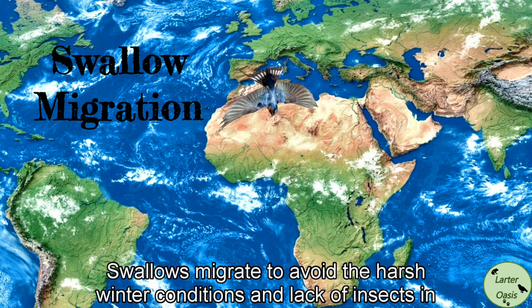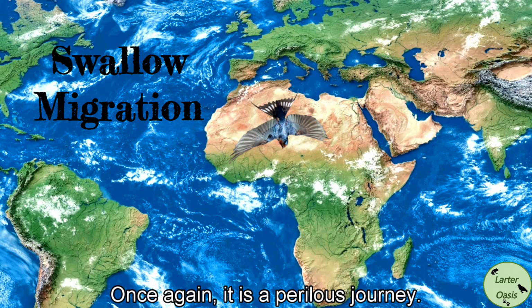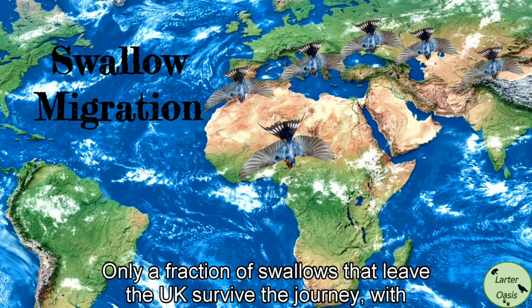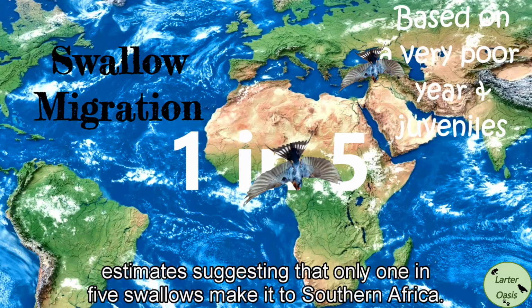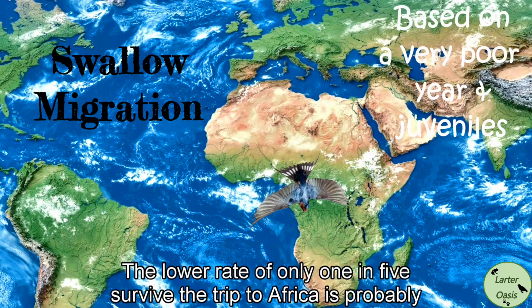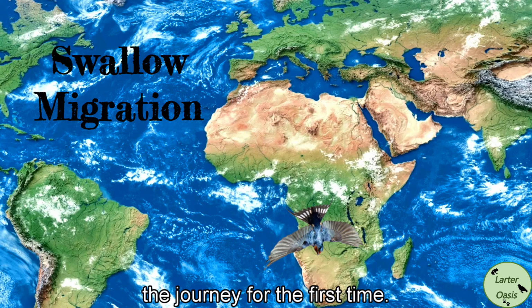Swallows migrate to avoid the harsh winter conditions and lack of insects in the UK, as they rely on flying insects for food. Once again, it is a perilous journey. Only a fraction of swallows that leave the UK survive the journey, with estimates suggesting that only 1 in 5 swallows make it to southern Africa. The lower rate of only 1 in 5 surviving the trip to Africa is probably, or at least potentially, due to high numbers of inexperienced young taking the journey for the first time.